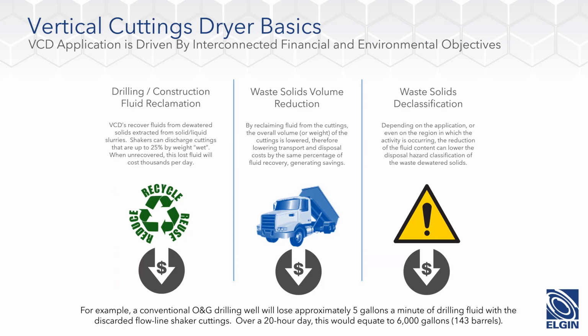And really, that's probably one of the biggest pieces of misinformation and misnomers out there: that a vertical cuttings dryer, though it is truly an excellent resource at providing a cost reduction for a drilling rig, especially in conditions in which you've got high oil prices, especially as we see in our world today, or when you have very expensive drilling fluid systems that have been designed, or you've got areas in which disposal costs, because of transport or the local regulations or whatever it might be, may make it very difficult to move that material to the disposal site. So even if you've got a water-based fluid that you're removing into water-based cuttings, it may be very, very expensive to dispose of that material, depending on the area that you're in. So when we look at this, you have to look at the interconnected financial and environmental objectives.